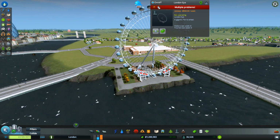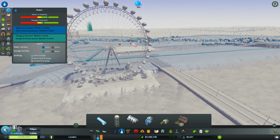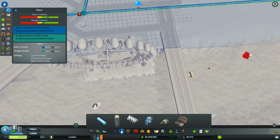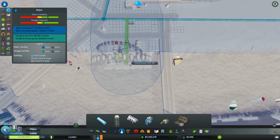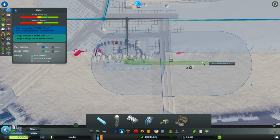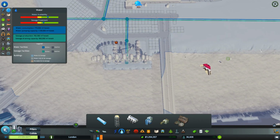What problem we got? No water and no electricity. Well, that's kind of an easy one to solve. It only costs 1,000 a week, so shouldn't be too much of a problem. We'll run this down there like that. So now it's got water. Right. So now all we need is a bit of electricity.